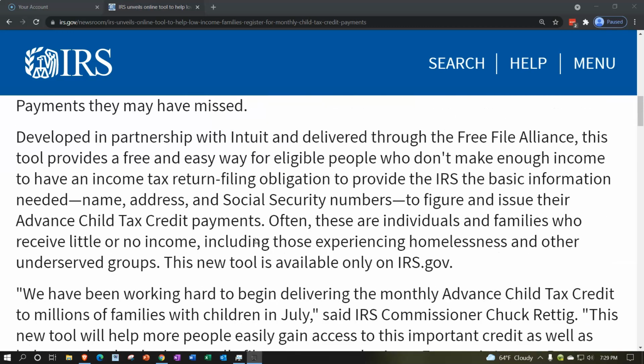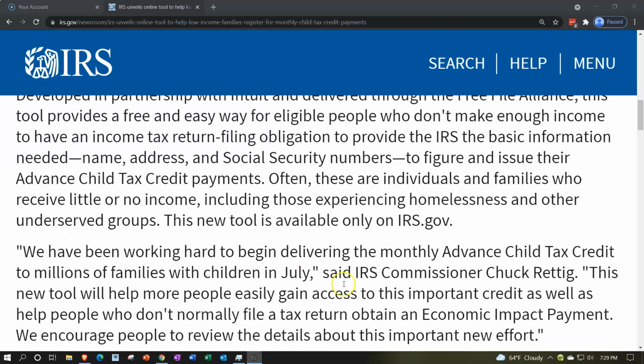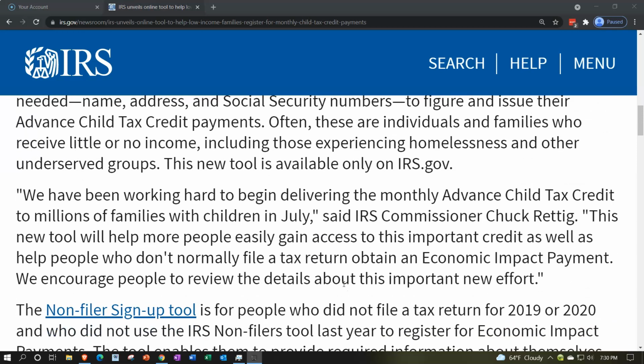Developed in partnership with Intuit and delivered through the Free File Alliance, this tool provides a free and easy way for eligible people who don't make enough income to have an income tax return filing obligation to provide the IRS the basic information needed, name, address, and social security numbers, to figure and issue advanced child tax credit payments. Often, these are individuals and families who receive little or no income, including those experiencing homelessness and other underserved groups. This new tool is available on IRS.gov.